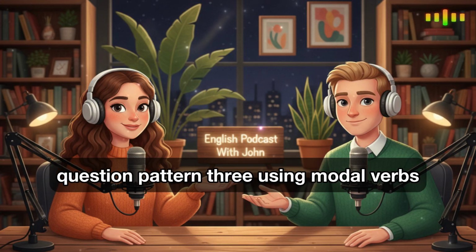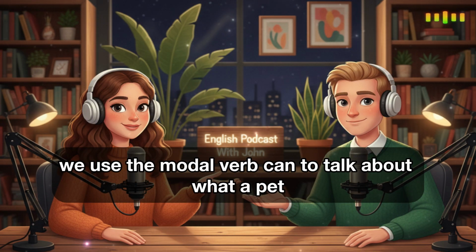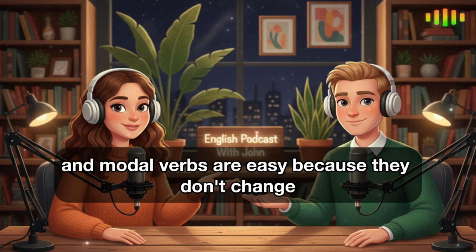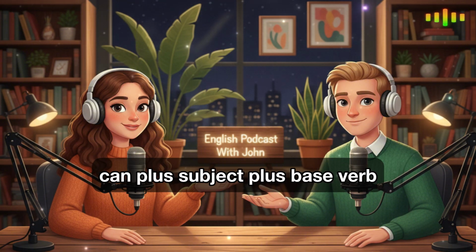All right, question pattern 3. Using modal verbs, can and can't. This is where it gets really fun because we get to talk about action. We use the modal verb can to talk about what a pet is able to do. Its skills or tricks. Oh, yeah. And modal verbs are easy because they don't change. The structure for the question is really straightforward. Can plus subject plus base verb.